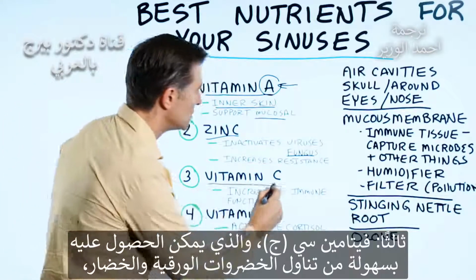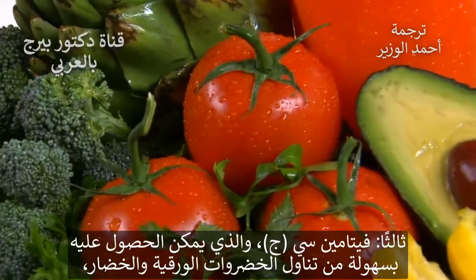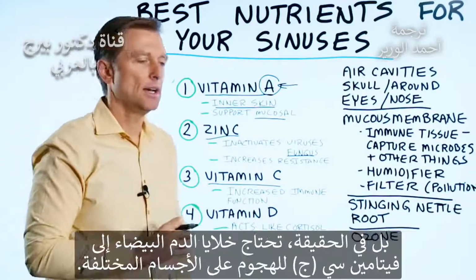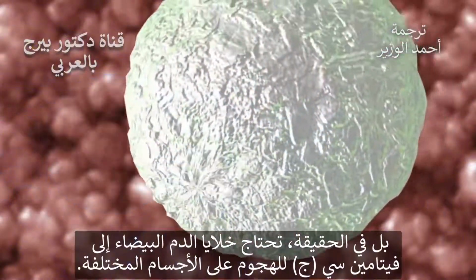Vitamin C, which you can get easily from consuming leafy greens and vegetables, but vitamin C increases the immune function on many different levels. In fact, your white blood cells need vitamin C to attack different things.